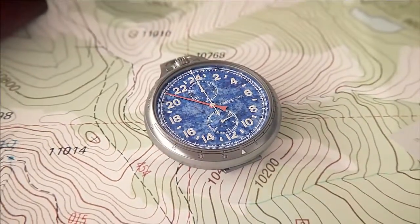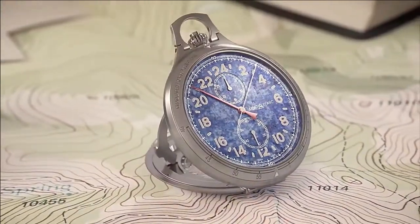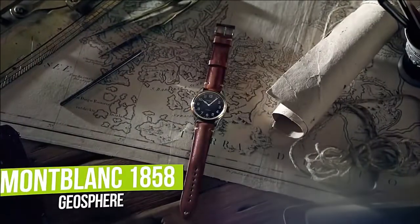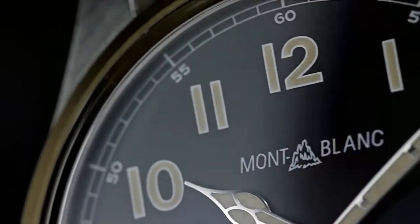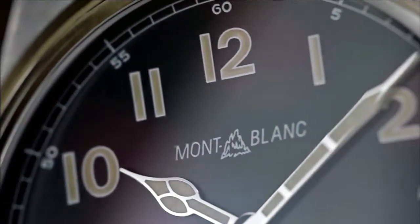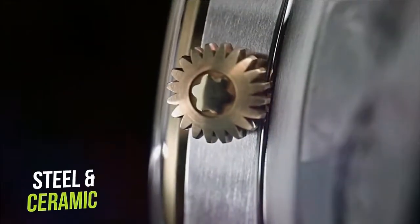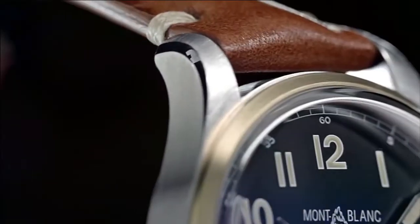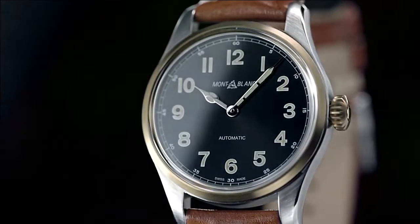Pioneering since 1906, Montblanc has poured their hearts and souls into every timepiece they made. And the Montblanc 1858 Geosphere is no exception, as it is a luxurious professional-grade watch that will definitely go with your style. It is crafted using a combination of materials such as steel and ceramic, all of which accentuate the high quality and exclusiveness of this timepiece.